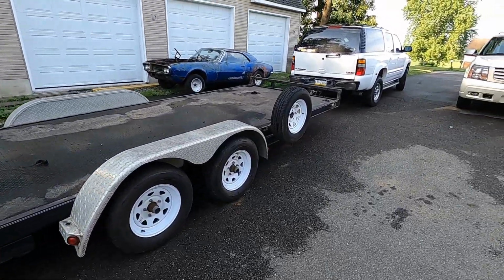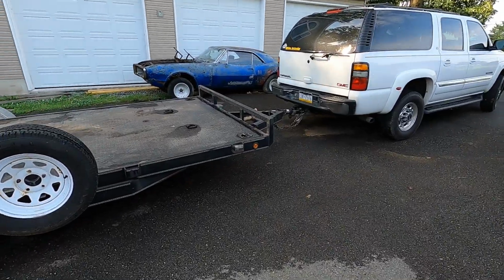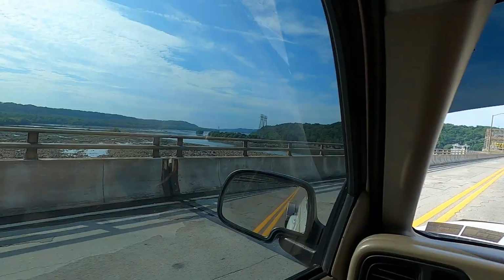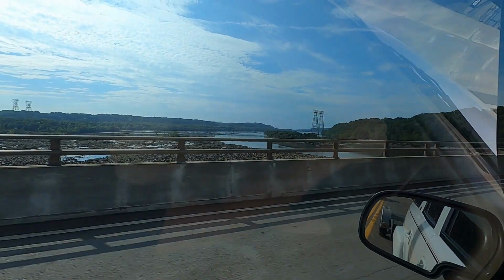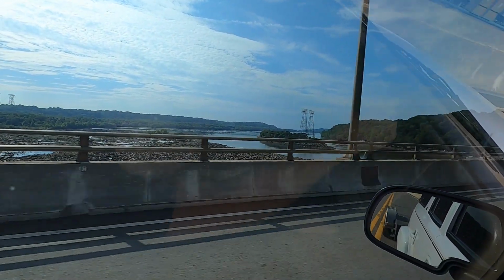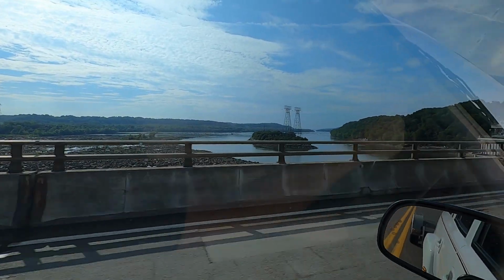Next morning here, and the GMC Quadrasteer is putting in work, so we got to go pick up another one. So let's get on the road. Here's an example of the Conowingo Dam with the water low. I'm not sure why it's so low. We've had a good bit of rain, but you can see all the rocks out there.